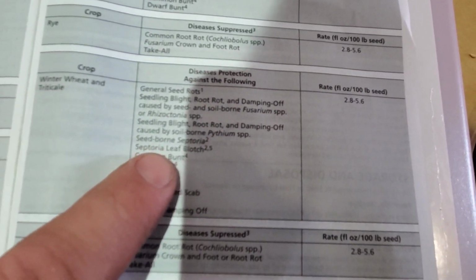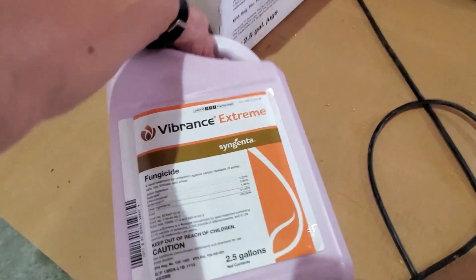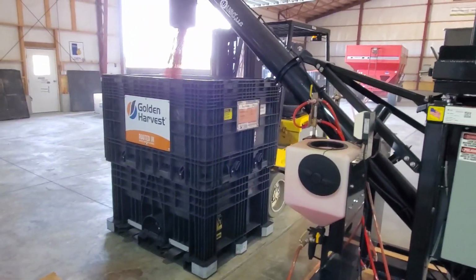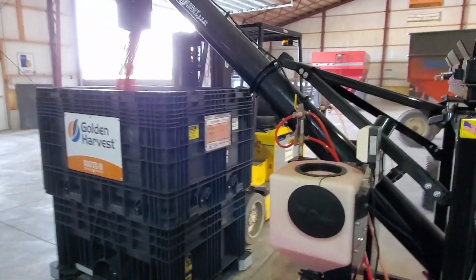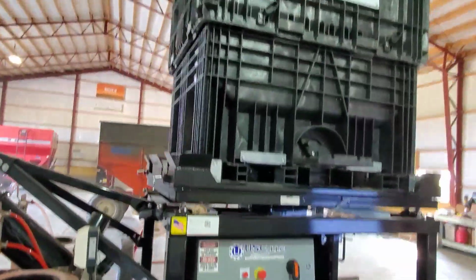So you can see seedling blights, root rots, damping off, stuff caused by Rhizoctonia, Fusarium, Pythium, Septoria, some different bunts, smut, seed scab. Those are the diseases, and what happens is they get in the plant and actually kill the seedlings off while they're still young. So that's why we're treating our wheat with this fungicide, to prevent that from happening and get the wheat off to the best start possible.